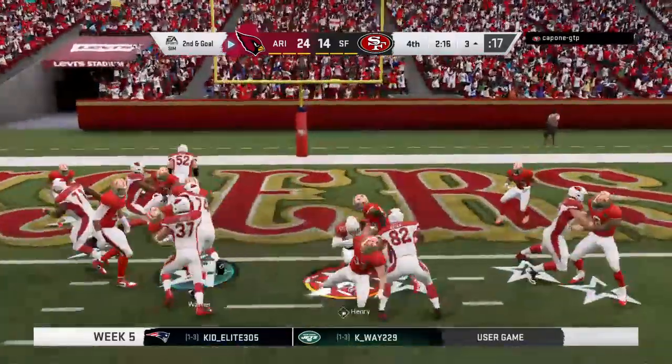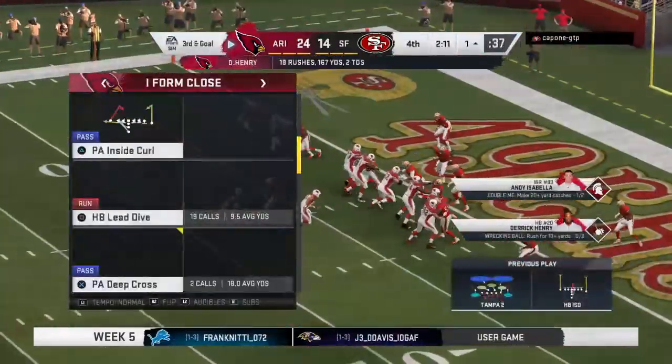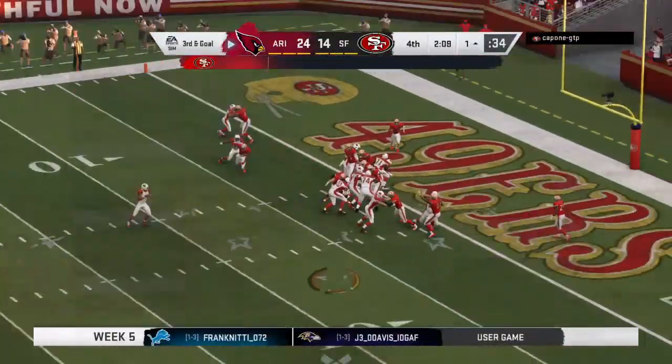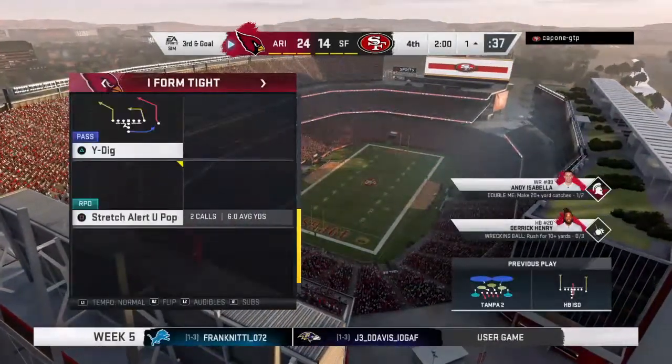They'll try to run this one in. They're able to get a couple here, but won't get across the plane as they stop him right around the 1. 2 minutes left to play in this football game here on EA Sports.